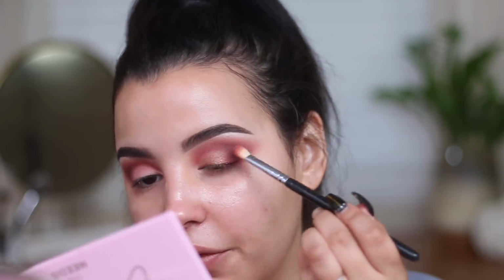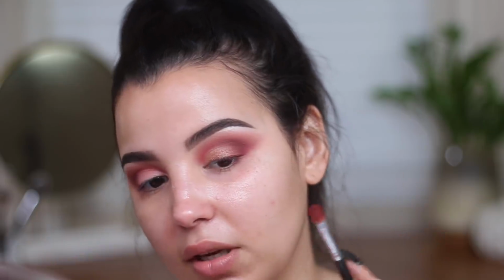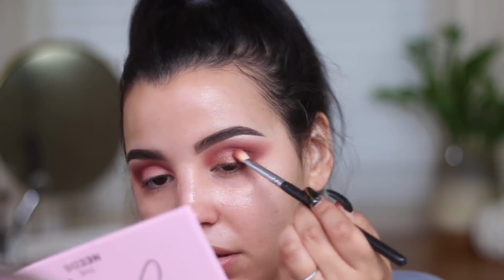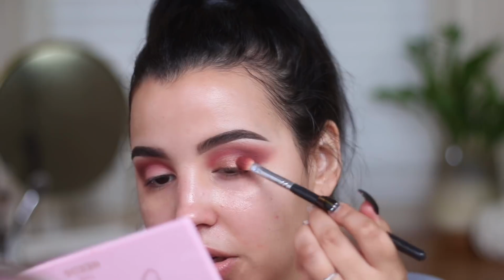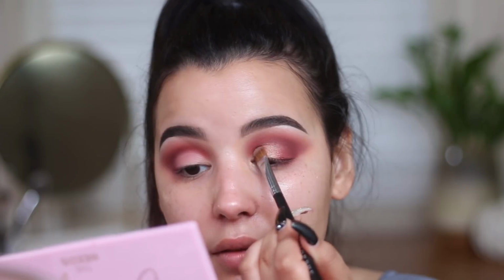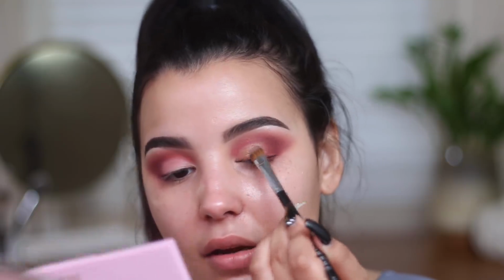So it's kind of like I'm covering up a little bit of that bronze shimmer just so that way you see a little bit more of a seamless blend from the bronze to this burgundy shade. Now if you want, you can even go in with a little bit of the shade called Laugh Cry to create more dimension. Once that's done, I'm just gonna go in with a little bit more of that bronze and just pat, pat, pat to re-intensify a little bit.